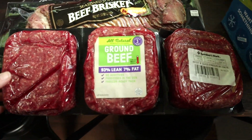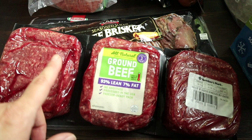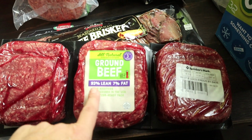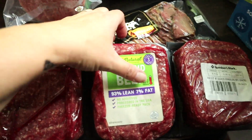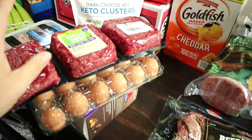A 3 pack of ground beef. So Sam's did have the organic ground beef, but it was only 85.15, and I figured this also doesn't have any like additives or anything like that. And it's 93% lean, so I would rather this because I really hate to drain the grease off the meat. I know this is like a first world problem, but it's annoying to me, and so if I don't have to do it and I can avoid it, I'm going to.